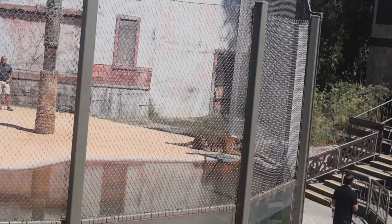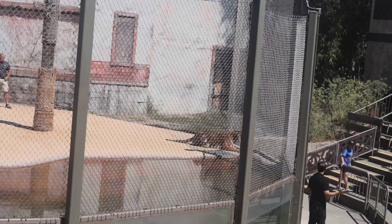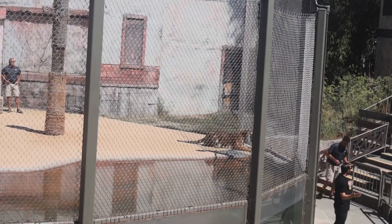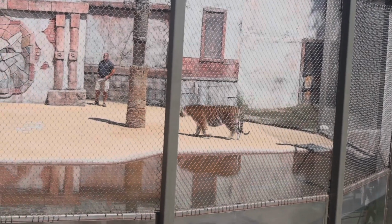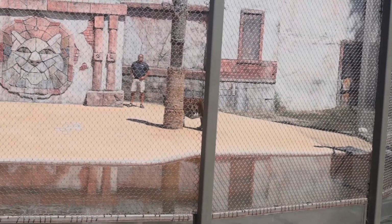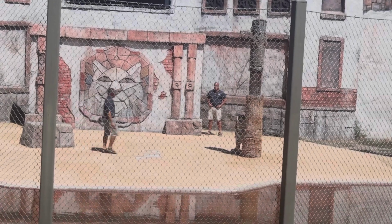Great job. How about a round of applause for our volunteer, folks? You now get to brag to your family and friends that you got to feed a tiger. Now, that was pretty fun, and I think we have a little bit more time, so I think we're going to head over to this side of the stadium to see which one of you wants to help feed a tiger.